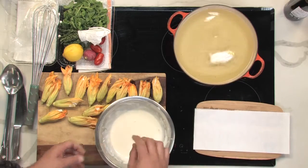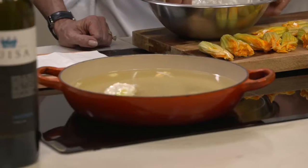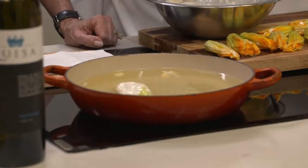Let's go. There you go, scissors in the pan. I think it's fine. They're so delicate, Angelo. How long do you keep them in? Till they got a little bit of color. Oh, a little bit of color.